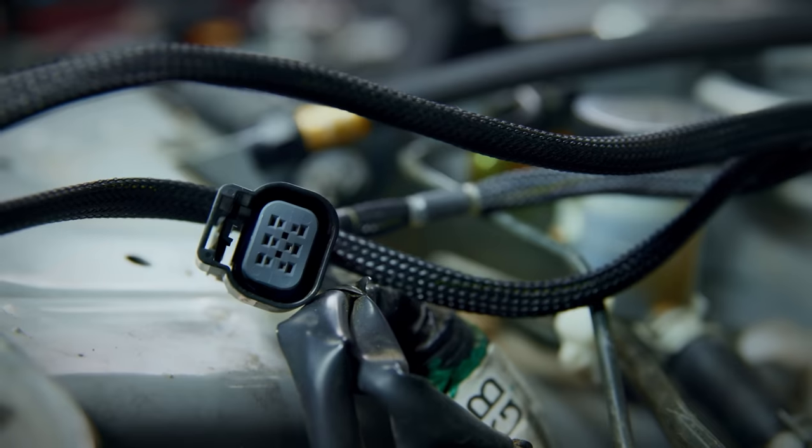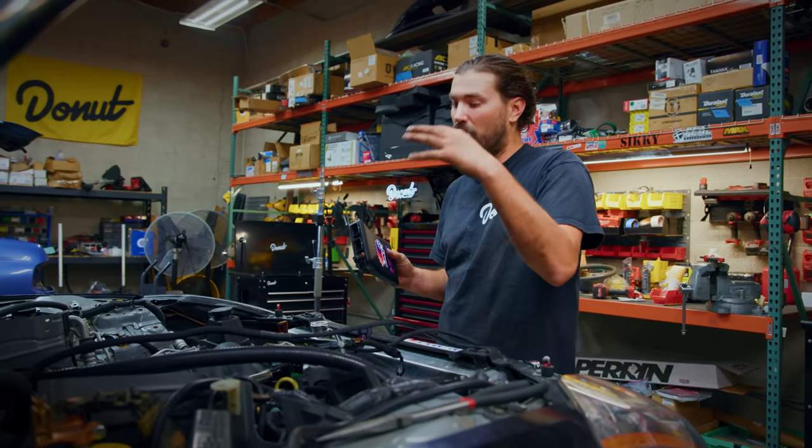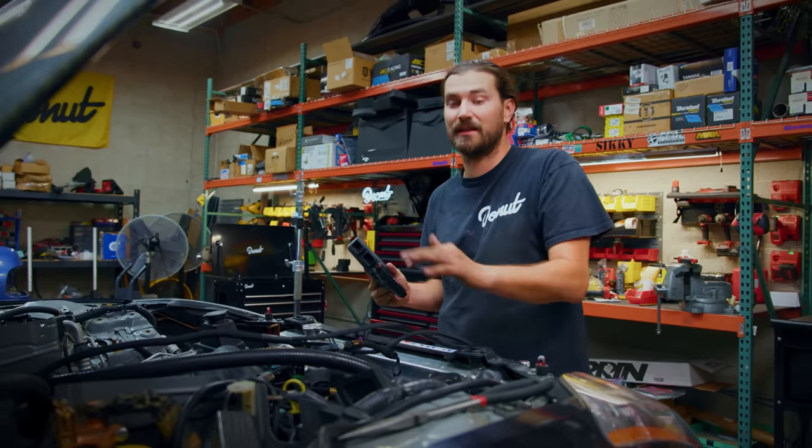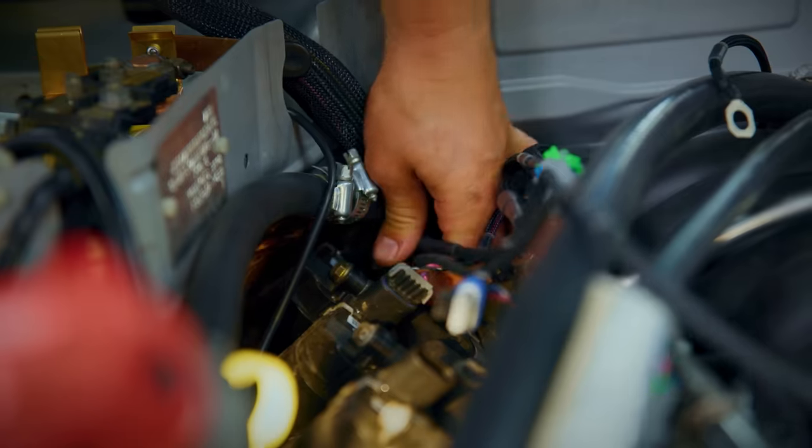We've got our wiring harness back from Link, which should give us full communication and full control over all the sensors, all the parameters, all the things. All right, let's toss some spaghetti. Somebody touch my spaghetti!